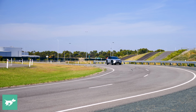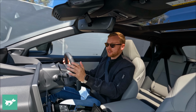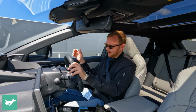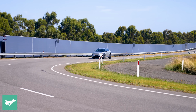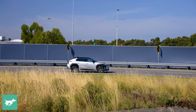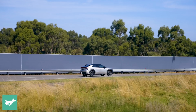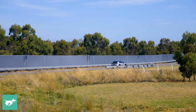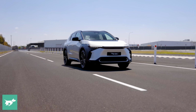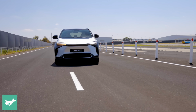So this is our first drive in the Toyota BZ4X on Australian soil. And a bit like the preview drive that I did for you guys in the Lexus RZ450e, I'm doing it here at a private test track. It's actually at the old Toyota Camry manufacturing plant in Victoria, and Toyota has quite a neat little track here with some high-speed corners, even a few bumps running down the center. And it's a good opportunity to get a taste test of the BZ4X before it launches in the fourth quarter of 2023 here in Australia.